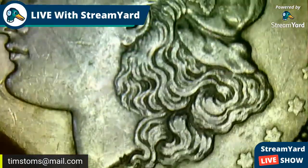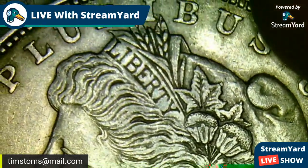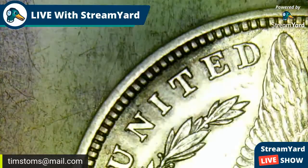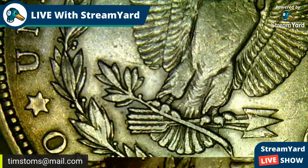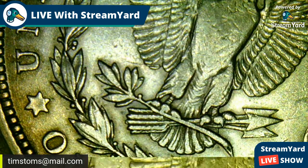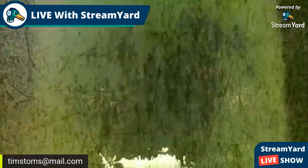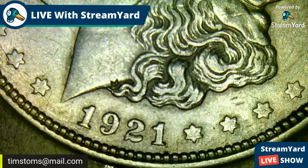Here we got a 1921 Morgan Silver Dollar. Full rays in the headband, Liberty. No, I wish I had an S 1909 VDB. Right. I hear you. 1921 Denver Morgan Silver Dollar. Still starting bid at $35.